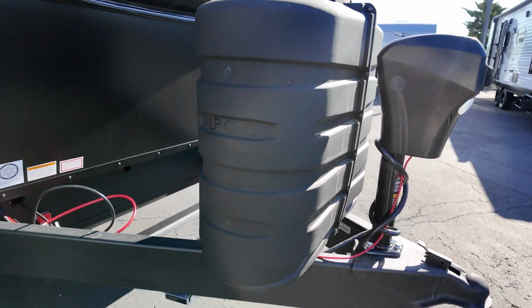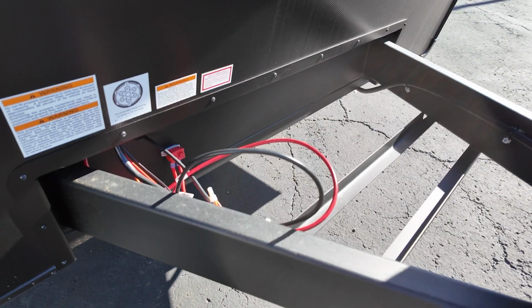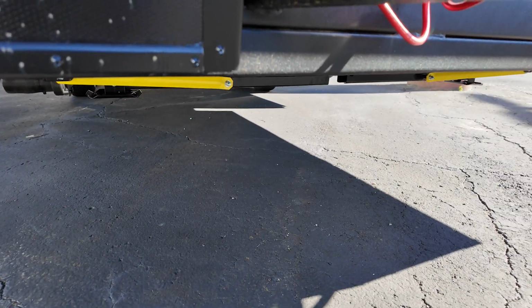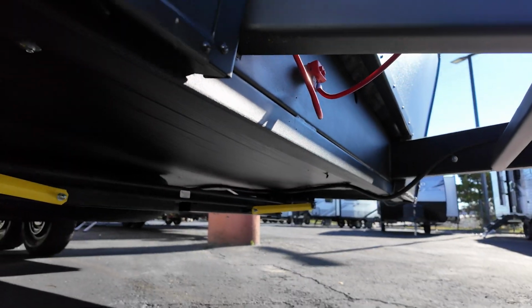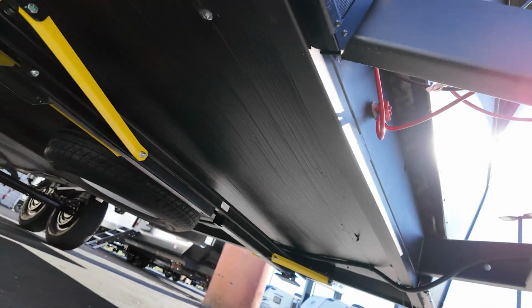Starting up front, we have our custom A-frame chassis, which Jayco is famous for. Gives you that rigidity and good towing experience. So you can see here the tongue goes straight through the frame. It is not bolted on the bottom. It is circle welded in the frame. So it makes it a lot more rigid than a standard bolt-on tongue. You have your jacks right there, automatic push-button jacks that come down, stabilizers. Sealed underbelly, there's your spare tire as well, if you can see that.